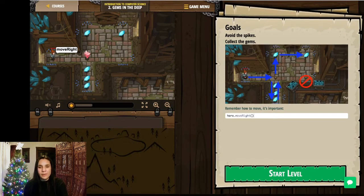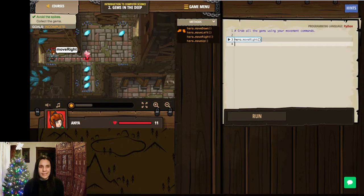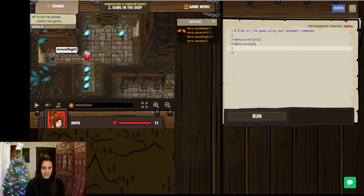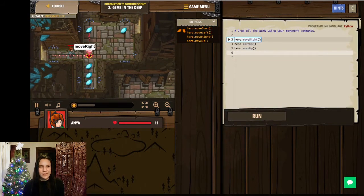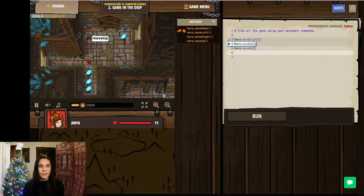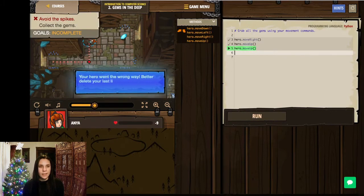Here are some blue arrows, and students could write it down. I'm going to go right, go down, go up, go right. Okay, great. But let's say they didn't do that, and they went right, and then they went up, and then they went up again. See what happens here. I'm going to go right, I'm going to go up, and up right into those spikes. Yeah, so you've got to avoid the spikes. That's what happens when you do that.